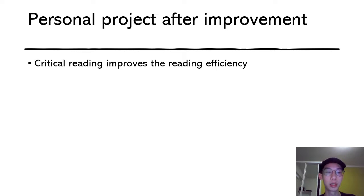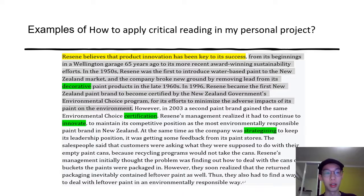In my mind, critical reading is just like treating the reading paragraphs as writing, because when we write a paragraph, we should make sure of our purpose, our key sentence, our evidence, and so on. It's so similar. So after doing critical reading many times, I think my writing skills will also be improved.